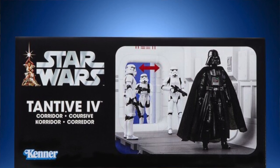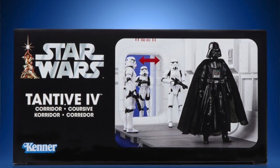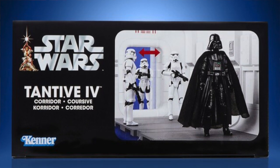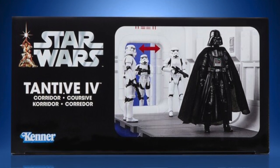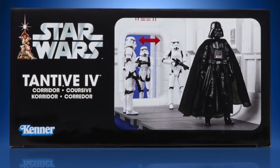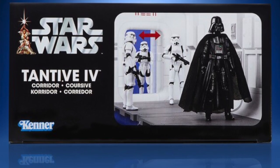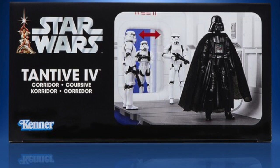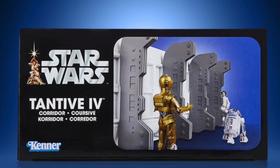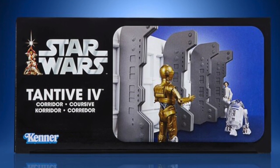Just like with the Bespin carbon freeze chamber, if you really want to use this to its extent and build out the inner hallways of the ship, you will need to buy more than one, at least 2, maybe even 3. You can do the side where Darth Vader and the stormtroopers bust through the door, and you can also do the side where Princess Leia gave R2-D2 the plans for the Death Star in the original Star Wars movie.